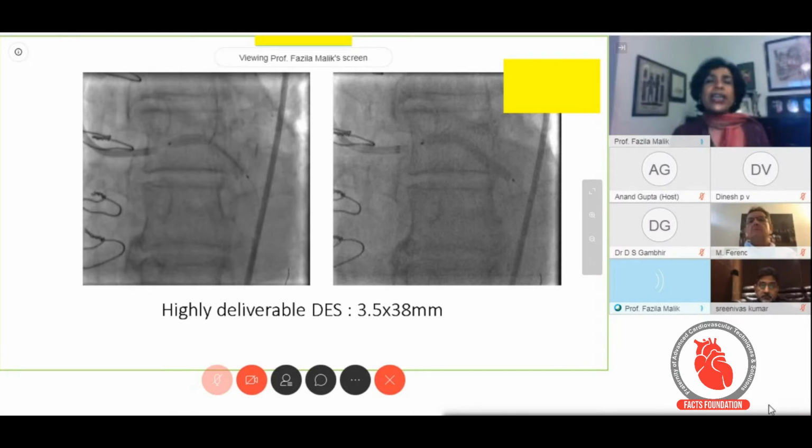And all of these features of a stent came into play for this 55-year-old gentleman who had a primary PCI done in 2016.